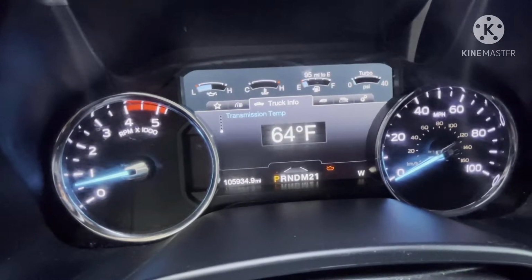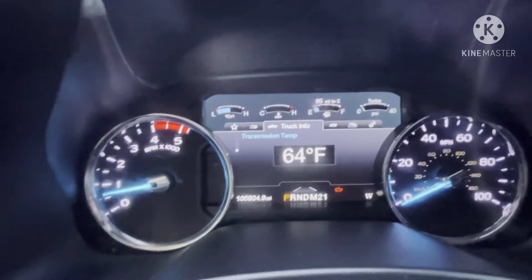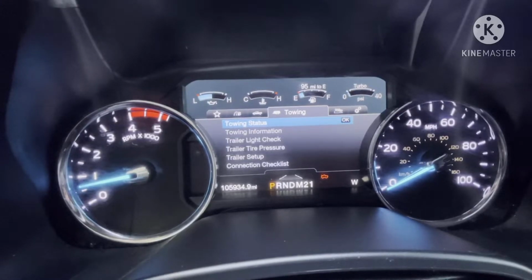Look at that. Transmission temp 64 degrees, big 64 degrees too. Come on, big. I need my glasses on. 64 degrees too. Dang, come on, you make it a little smaller right there. You gotta do me like that. Tow status.